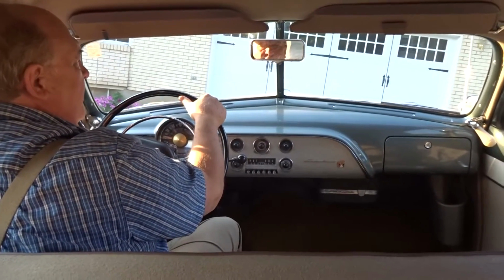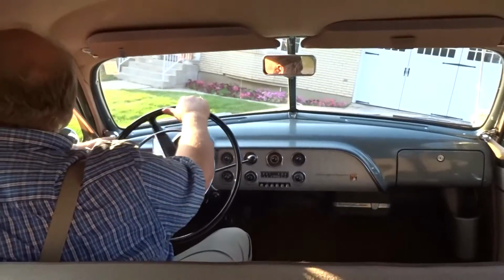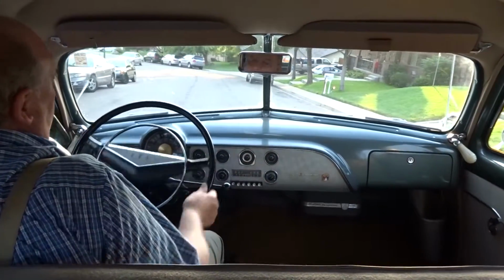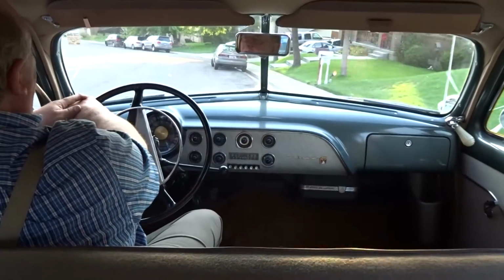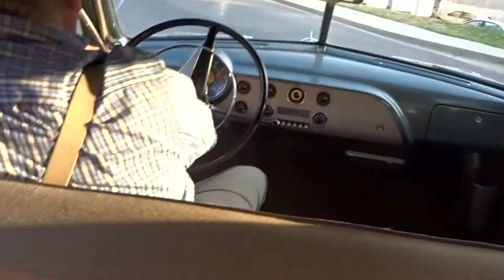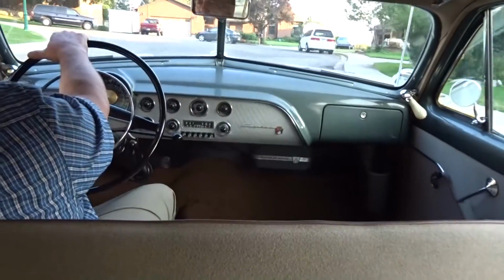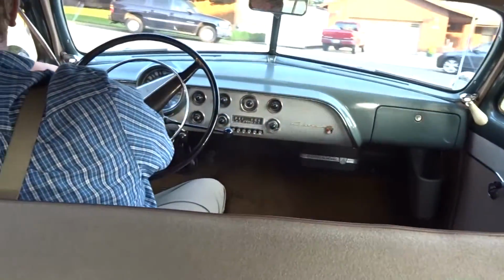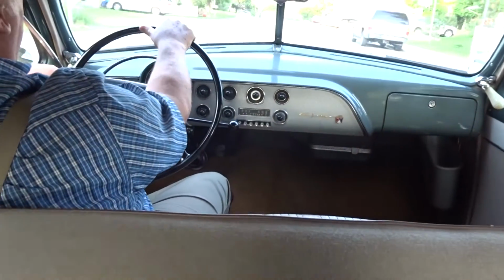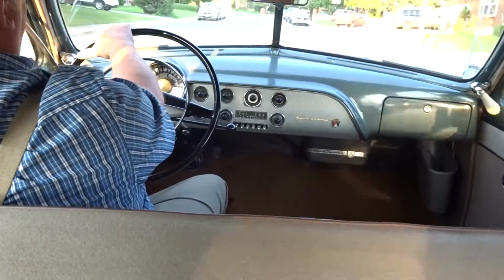All right, we started in neutral as it was designed. Put it in reverse. Back out. Turn signal blinks just fine. It's a nice little soft purr. Nice and smooth.